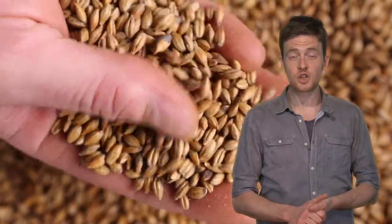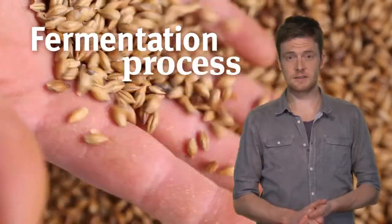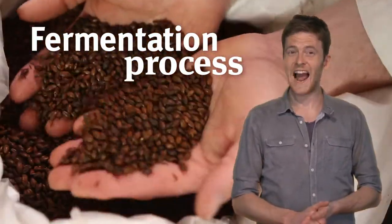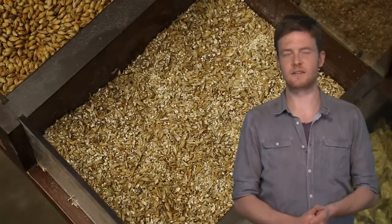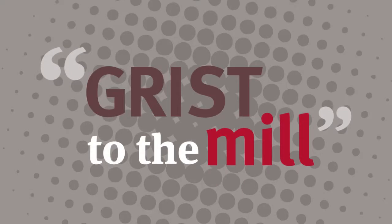The malts provide the sugars we need for the fermentation process, as well as influencing the colour and flavour of the finished product to create what we call grist. And, you guessed it, this is where the expression grist to the mill comes from.